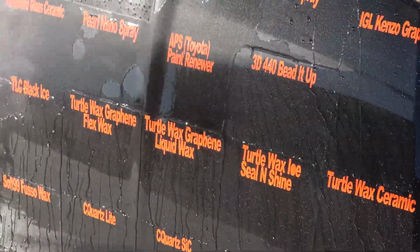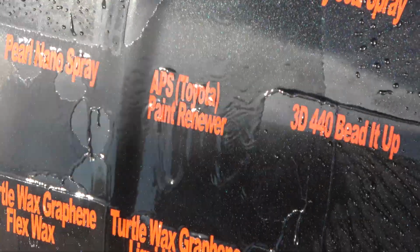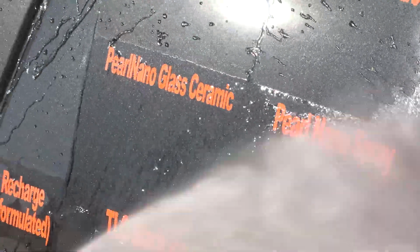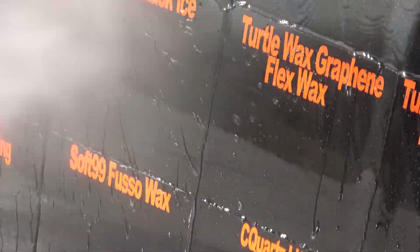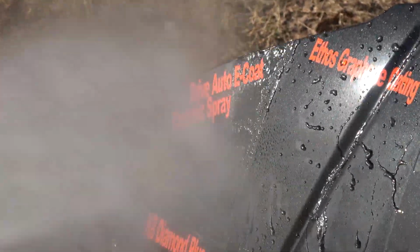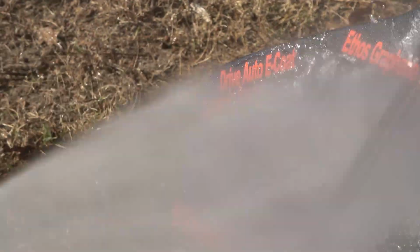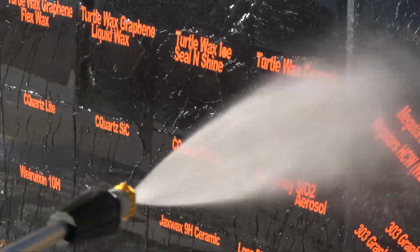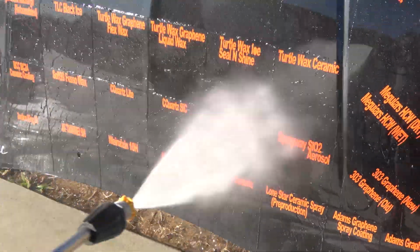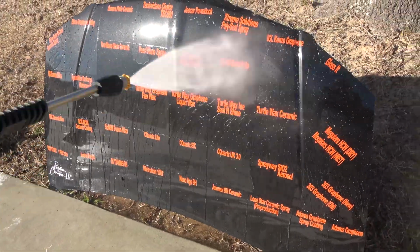So we've got a couple failures, Toyota APS and Pearl Nano, the glass coating, which again, it's intended for glass, so I'm not surprised that we've got a failure here, but it was something that you guys requested, so of course we put it on there for you. So there you go, Drive Auto, looks like it's kind of weak. Have a few others that are getting there. And then of course 303, there's a difference between the old batch and the new batch. Sprayway SiO2 weak as well.